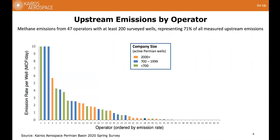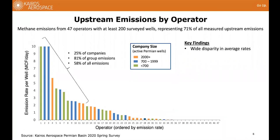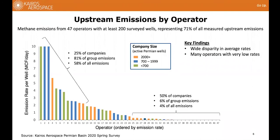We can also divide this emission data by company to get an idea of relative emissions performance in the Permian Basin. Here we have ranked 47 operators in the Permian by their emission rate per well. We can easily see that there is a wide disparity in the emissions performance of these companies. Much like with the distribution of leak sizes, we see that a small number of companies are driving emissions. Many operators, in fact, have low emissions.